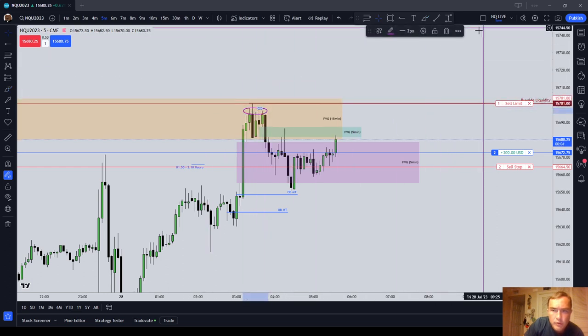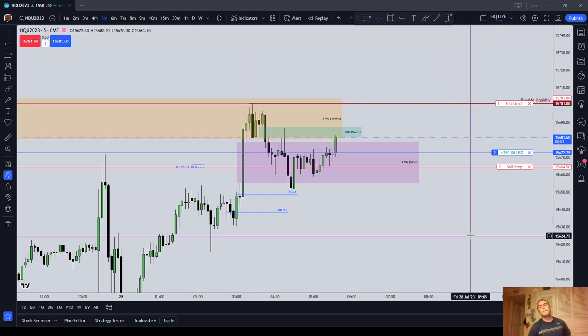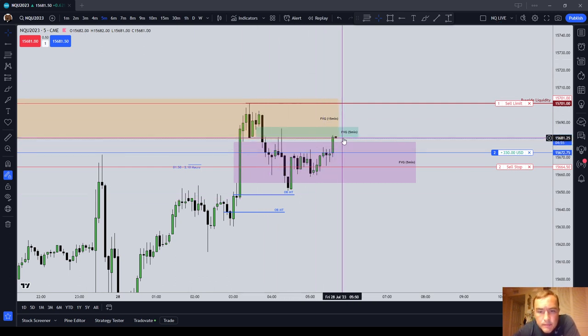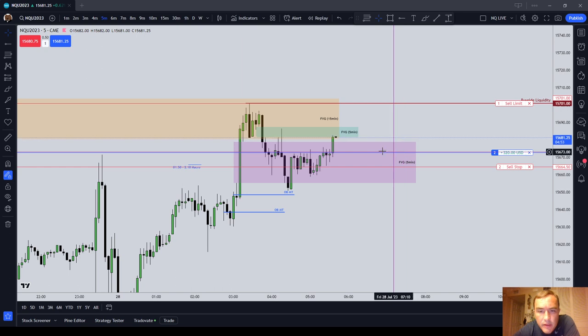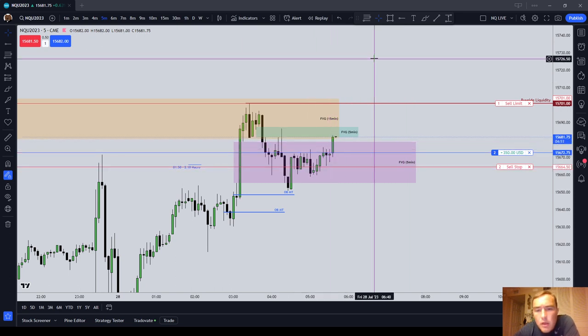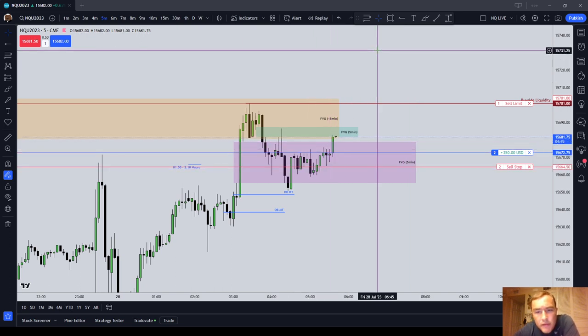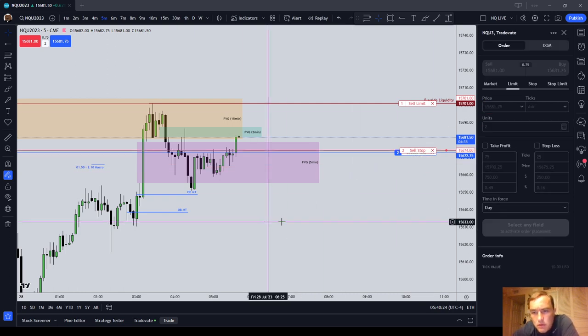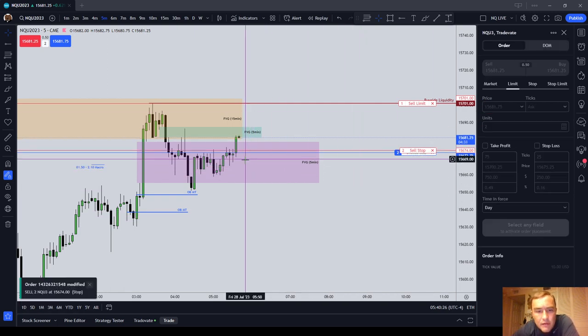So I'm feeling pretty good. We've now redelivered and then rebalanced that fair value gap, and we are displacing higher. So I'm not going to take a partial off here. I think that would be pretty premature at 8 points, 10 points. I will go ahead and put in the break-even stop, though, at 674. Hopefully we don't get stopped out on this.